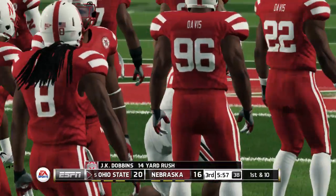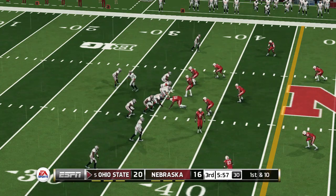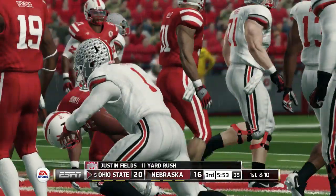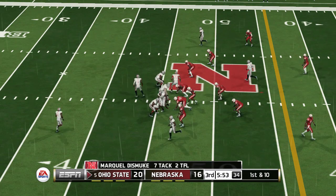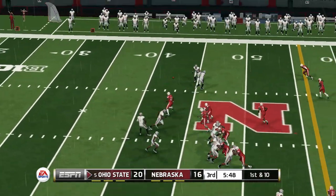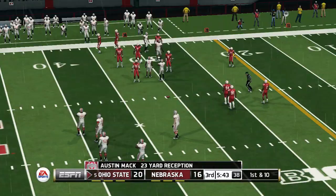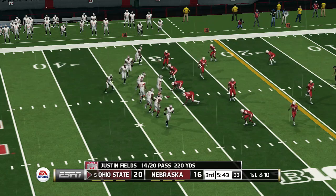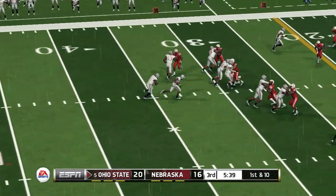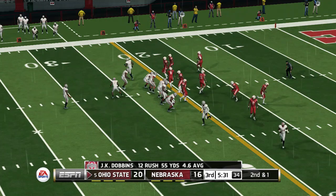Gets out to around the 35. Gains his way to the 46-yard line. There's a strike complete. He's at the 40. Brought down at about the 31. That's good for a gain of 23 yards. That makes it first and 10. Gets out to around the 22. That's a way to hit. That's good for a gain of 9 yards. That brings up second and 1.